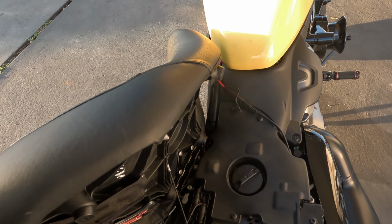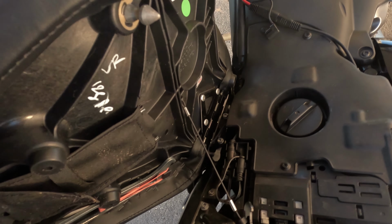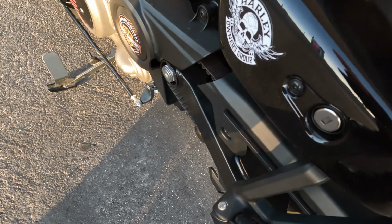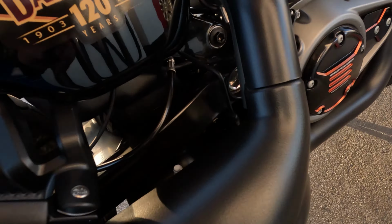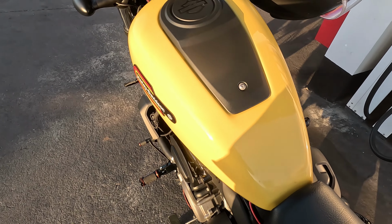The bike has a low centre of gravity because the fuel tank's under the seat. You fill it up there under the seat. Keyless start, so you have to carry the key with you, as well as the fob. There's the fuel tank down here, underneath. This is not a tank, it's just a cover over the air box.